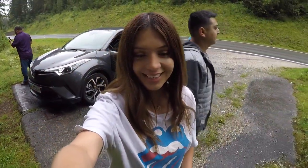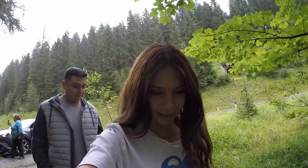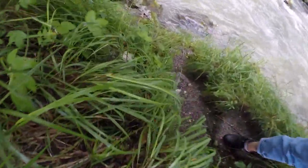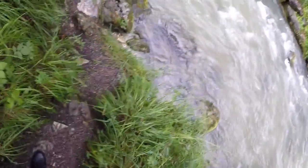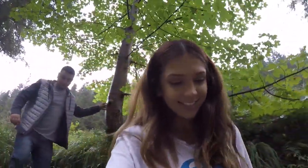Guys, this is freaking insane! You could go down here. I mean, I'm too afraid. Alright, I'm going down here, guys. This is so pretty! Oh, that is freezing! The water is freezing cold.